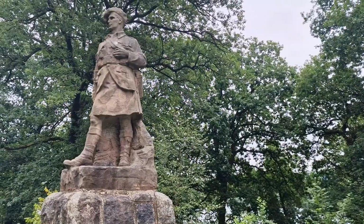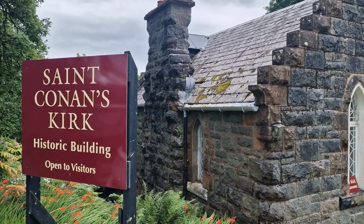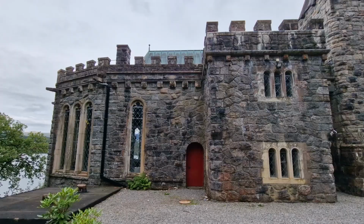Another thing about this building is it's situated on the banks of a loch. Again, that's something you'd often associate with old castles and ruins, but this one definitely isn't. And the name of the loch is Loch Awe, I believe. Is that right, Stephen? Yeah. Loch Awe. Okay, so the building we've come to is St Conan's Kirk. If I'm saying that correctly, I never usually am. So let's go and have a look.